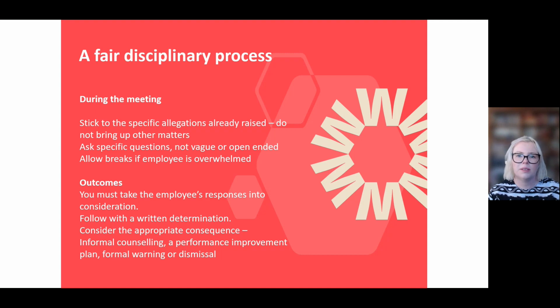Like I said, have the support person and try to, it's a difficult process for everyone, yourself included, conducting those meetings, but just try to do it as calmly and reasonably as you can. So outcomes, as we've said, you must take the employee's response into consideration. I suggest you follow with a written determination of what you've concluded from the meeting, and what the outcome is.